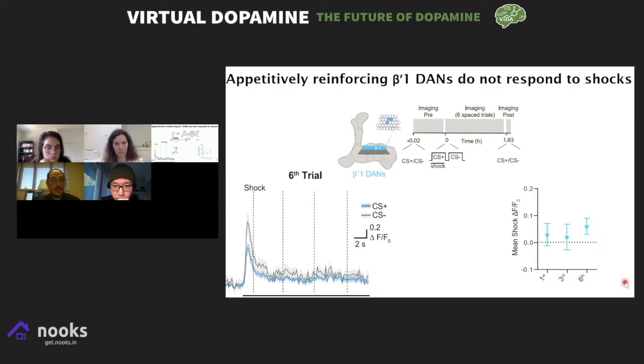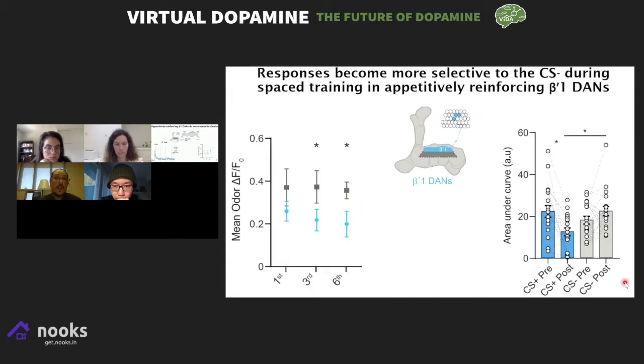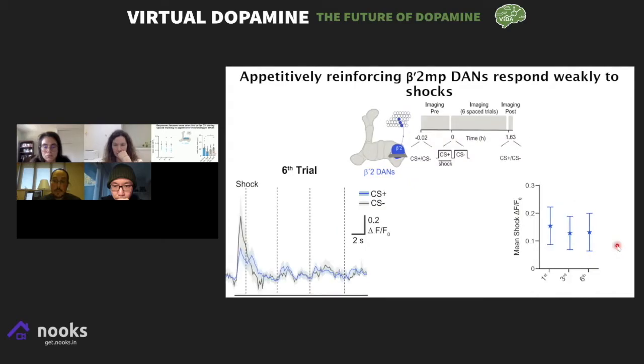Then if you look at another class of dopaminergic neurons, the beta prime dopaminergic neurons, they seem not to respond to shocks at all. But what happens is that their responses in the beta prime 1 become more selective to the CS minus during spaced training. So if we evaluate the odor evoked responses between CS plus and CS minus after training, we could see an increase in odor evoked responses to the CS minus.